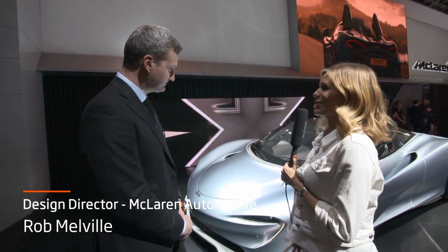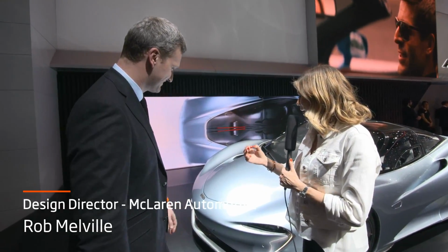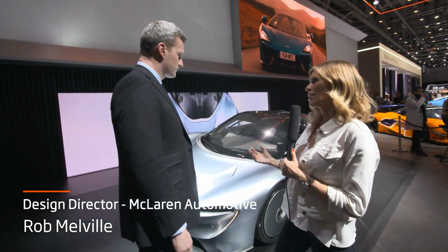Rob, so many questions to ask about this car. We are so excited. Where to start? I suppose let's kick off with, what was the design brief for you? Where did the inspiration for this car come from?